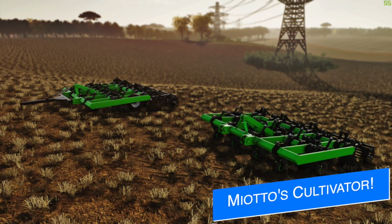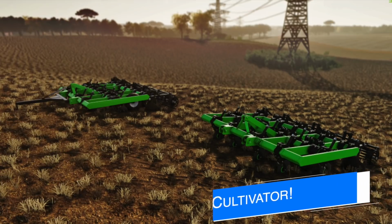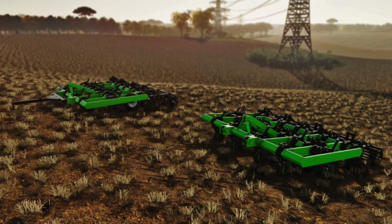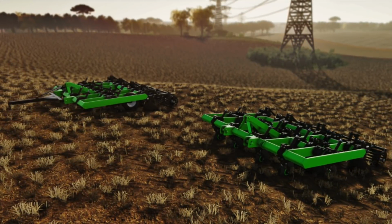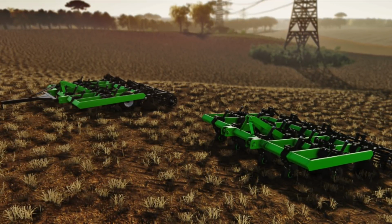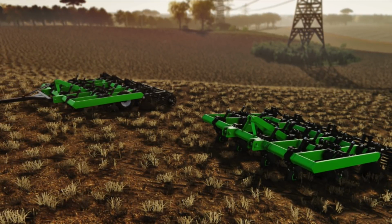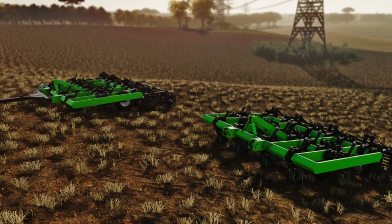Miotto Modding says that their Lizard SPCR 500 Cultivator has been officially sent off to Giants for testing for all platforms. This model will be available in two different configurations, both shown in this screenshot. One will be a trail version, while the other will be able to hook up to a 3-point hitch. Whichever you prefer, you'll be able to use this one mod to get your job done. This mod is going to cost you $35,000.